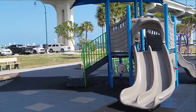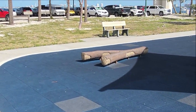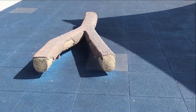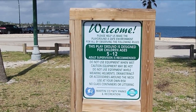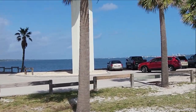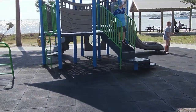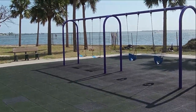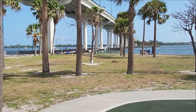Let's see what the notes are. I see 1, 2, 3, 4, at least 4 tables where you can sit and watch your children. Yeah, I'm not gonna walk across that. Picture that. There we go. Here's the other side. We'll be there in a second. Let's go down. There's swings, there's a jungle gym, and I don't know what you call that thing. The kids would know, but I don't. And walking on the mat is nice and spongy, so if you fall, you don't get hurt.